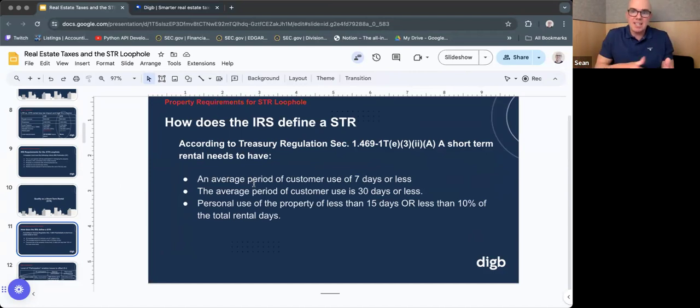So they can stay for 1 day, they can stay for 15. But when you average out all the stays of your guests, it can't be more than 7. They also cannot stay for a period of more than 30 days throughout the year. That's kind of confusing because I just said 7. So what does that mean?